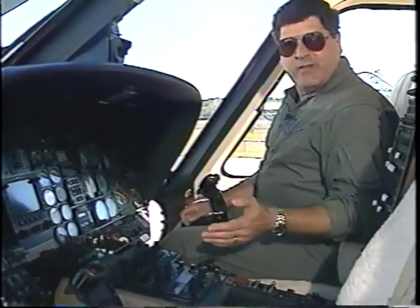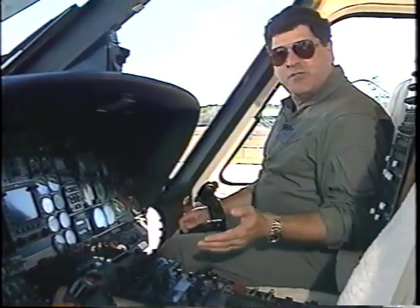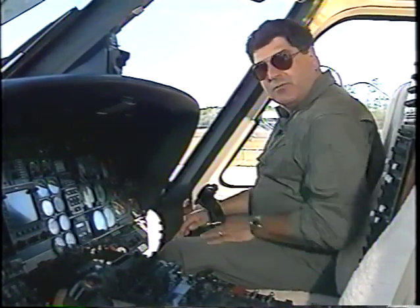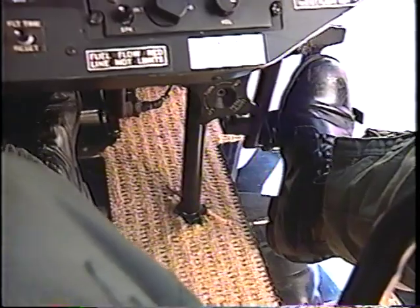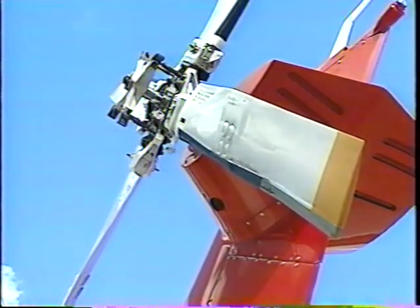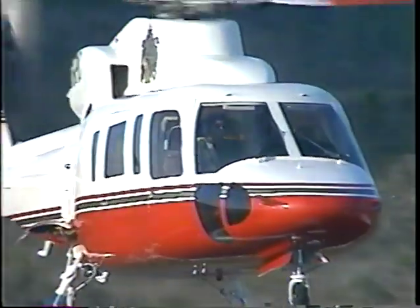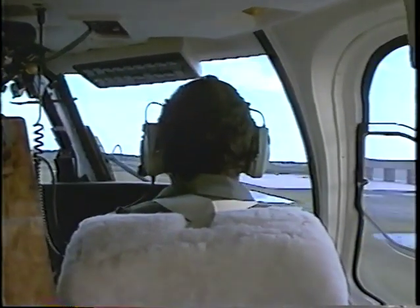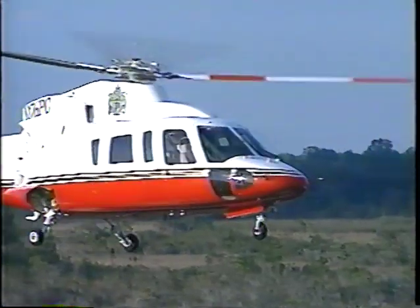The basic controls of the helicopter haven't changed in the 60 years since Mr. Sikorsky laid them out. We talked about the tail rotor, and the pedals control the tail rotor. When I press on left pedal, I cause the tail rotor pitch to increase, and that increases its thrust, which points the nose to the left. Right pedal points the nose to the right.